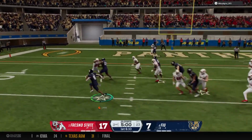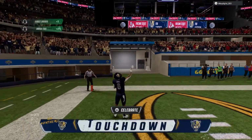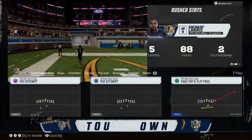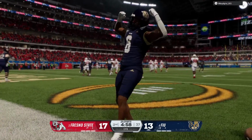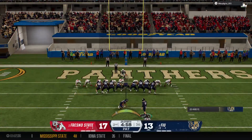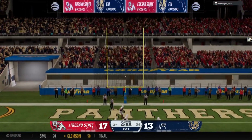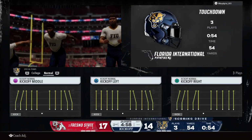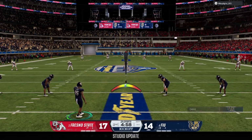Keeping it on the ground here. Looking for the end zone. Has a lane. No stopping him on that one. Touchdown, FIU. I think we're starting to kind of see a theme here, Chris, today. That's his 2nd touchdown. The offensive line doing their job, and he's doing an outstanding job of just reading the defense, finding the hole, and being able to pick up big yards and touchdowns. And the extra point was up and good.